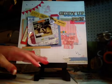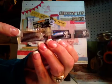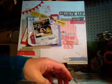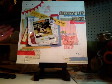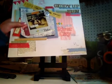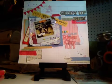And then I used this little star one. Our Studio Calico kits come with a chipboard background behind or backing to the paper, and so I stamped it directly onto that chipboard with this red Close To My Heart ink, and then I fussy cut it out. And then I just adhered it with some tiny attachers.